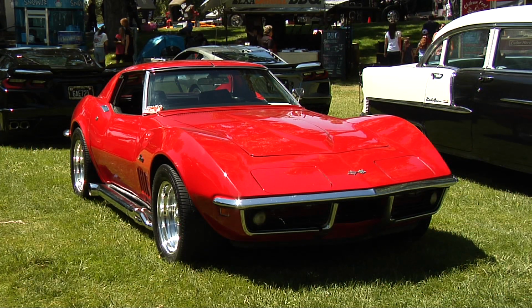You know, you gotta say, you look at that car and all you think is American Graffiti. I was kind of thinking Grease. Oh, yeah. Oh, I like the horn. There you go.